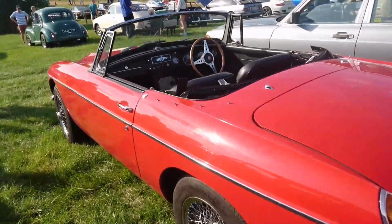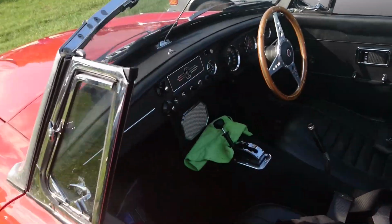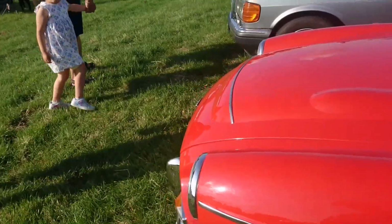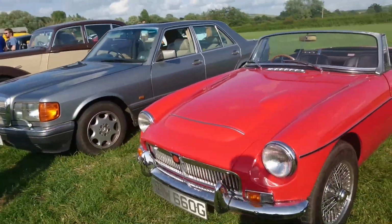1968-69 MGB with an automatic gearbox. That's rare. That's not an aftermarket conversion, probably. I think it's a factory auto, but I could be wrong about that. But they did make some.